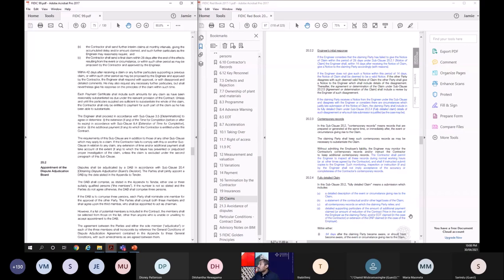If the party fails to submit the statement, the notice of claim shall be deemed to have lapsed. It shall no longer be considered a valid notice, and the engineer shall, within 14 days after this time limit has expired, give notice to the claiming party accordingly. That means, say for instance, the contractor is claiming now. He has given a notice within 28 days, but he fails to give the detailed claim within 84 days. Then he will lose his right. That's what it says. So there are now two condition precedent situations: the notice as well as the detailed particulars. Right. With that, I think it's not that much here.